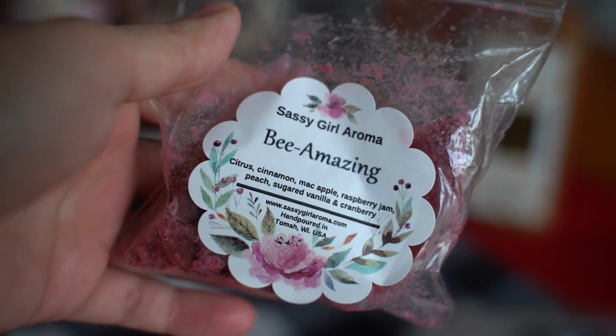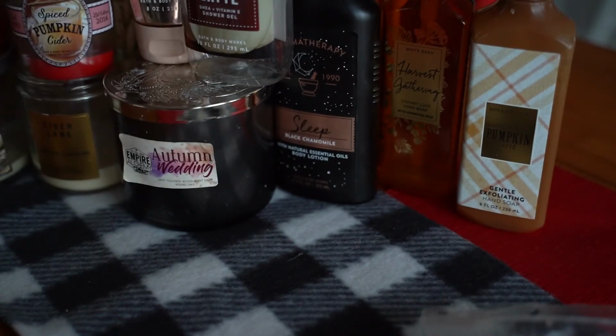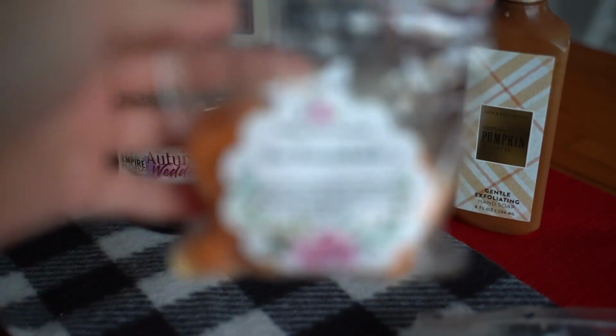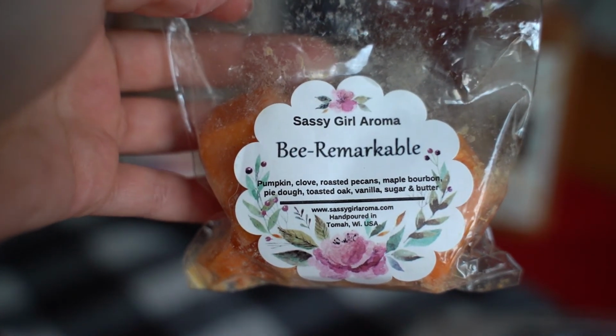This is Be Amazing. I'll let you guys kind of pause to read the notes on this. This one to me smelled like a very juicy type of holiday punch drink kind of a scent. This one is Be Remarkable. I'll let you kind of pause to read the notes on this one as well.